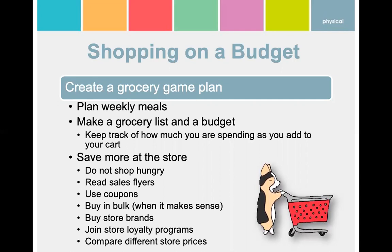And then compare different store prices. I know not everyone is crazy like me, but I shop at multiple stores just because I find that some stores, I like their prices for meats or for produce better than others. So I personally shop at multiple stores. Usually what I'll do is I'll look at the sale ads for Kroger, for H-E-B, for Walmart, and I'll see what they have on sale, and then that will determine where I'm going to go grocery shop based on who has the best sale or who has the things that I need on sale. So don't be afraid to compare different store prices.